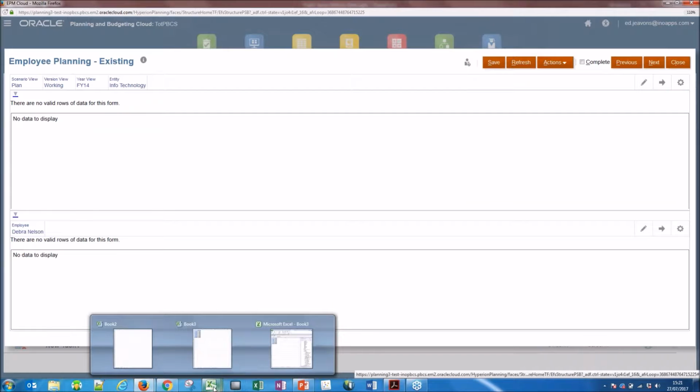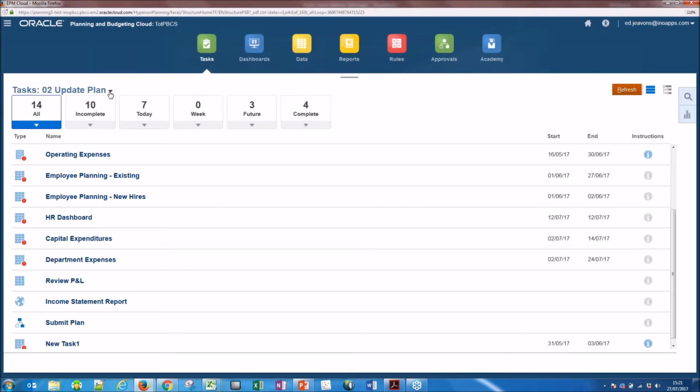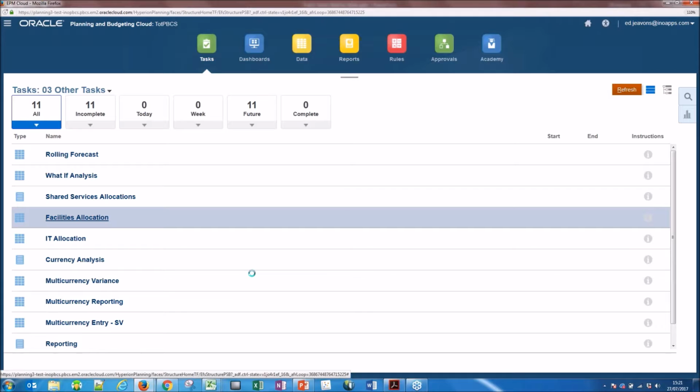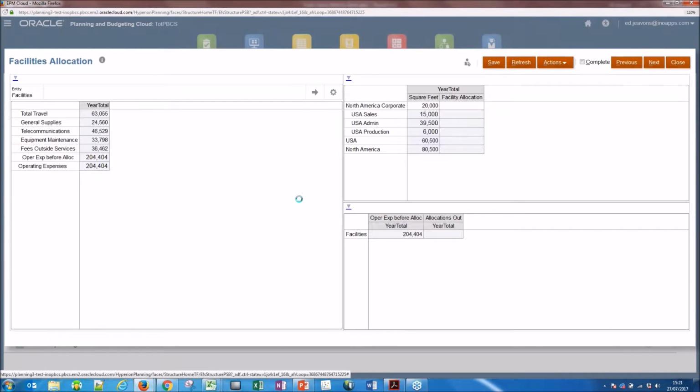What I will show, actually, just looking at the time, is let's take a look at what that might look like from an end user perspective that actually wanted to perform one of these tasks. So let me hop out here to my other tasks. Let's do, for example, a facilities allocation, something that you might be doing already. You might be allocating total expenditure across a number of different departments. So here you can see I've got some total travel, some general supplies, some telco, some equipment maintenance, etc.